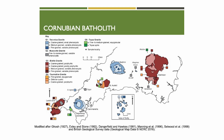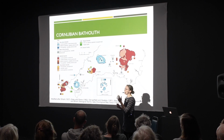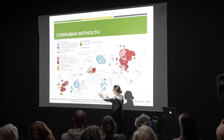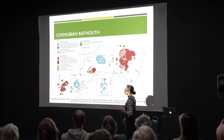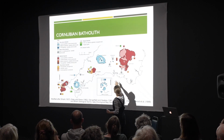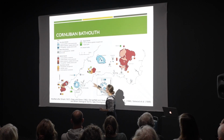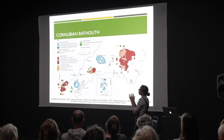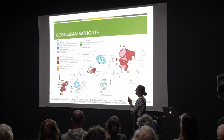We have an older group, so these are around 285 to 295 million years or so old. So in the light blue, we've got the Carnmenellis granite, which David knows well. We have our Bodmin granites. And we also have a few little stocks like Hemerdon, Kit Hill, Cligga, places like this. And these all have 2 types of mica, the biotite and the muscovite.